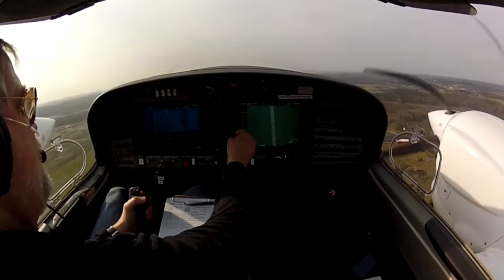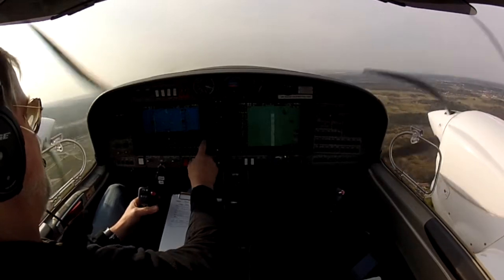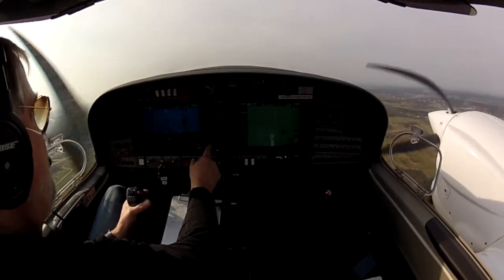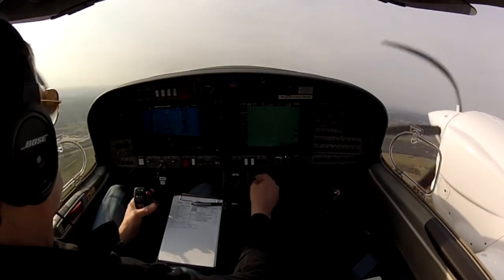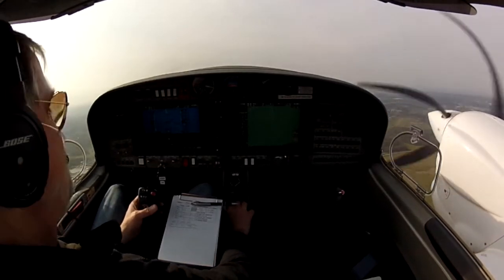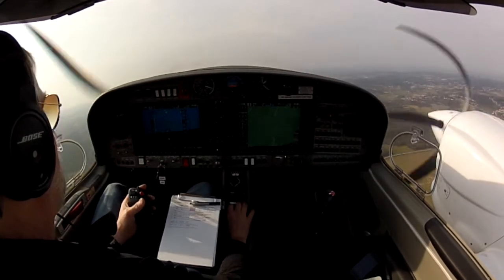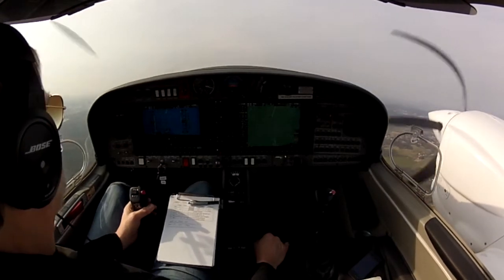Southbound, Victor, make a right turn 360. Right turn 360, follow it up. The heading is 349, I believe 5.3 Victor.